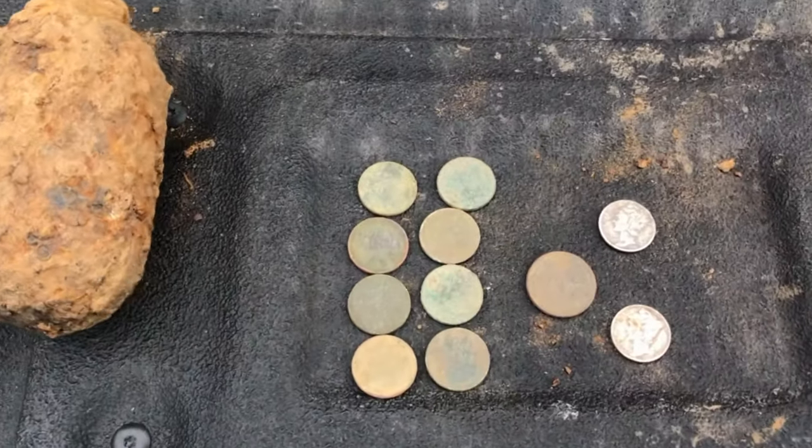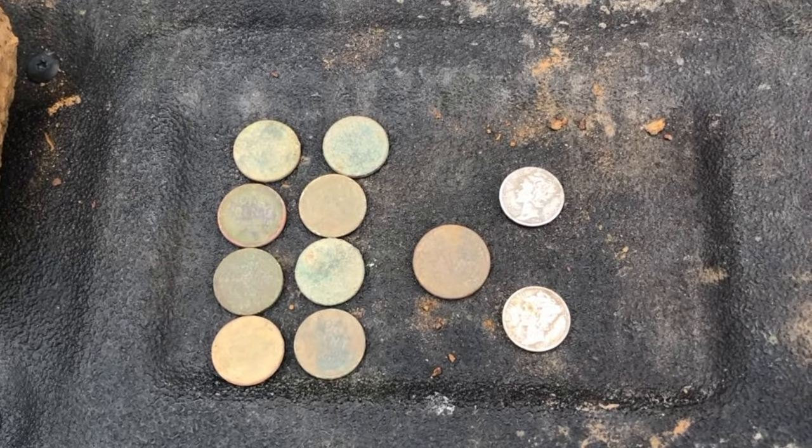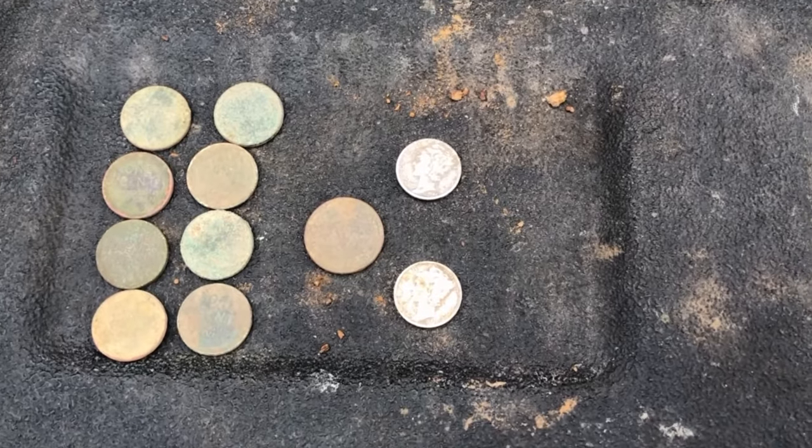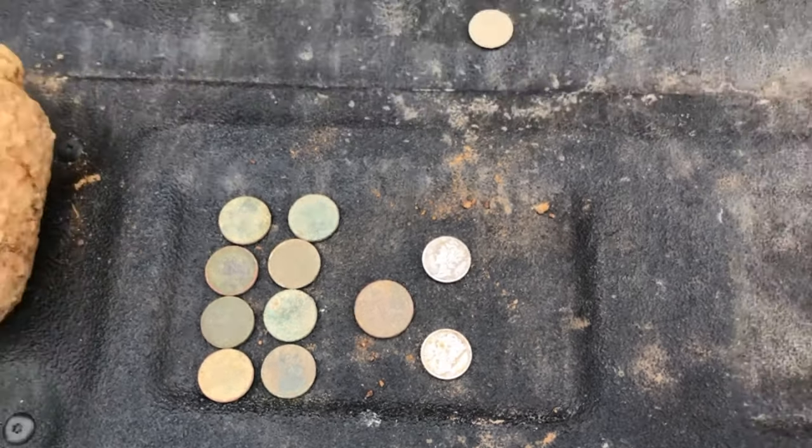I got a total of 8 wheat pennies, 1 1910 V-nickel, and 2 Mercury dimes. I believe the dates on those were 44 and 36.